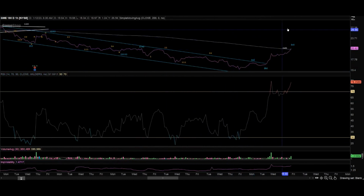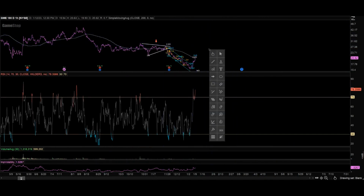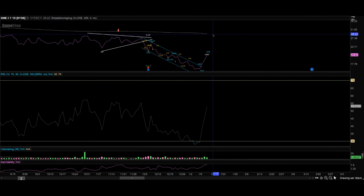GameStop has me kind of scratching my head because I feel like it might go up. It looks like it might go up. On the hourly at least, it's testing its 200 EMA. Let's go look at the daily. Got ways to go before we get to the 200. It'd be kind of cool to watch GameStop go straight up in the RSI to 70 as it comes up there, but we'll see what happens.